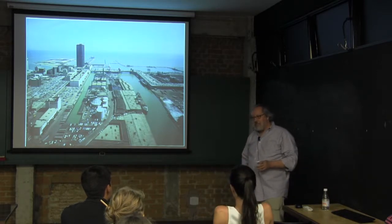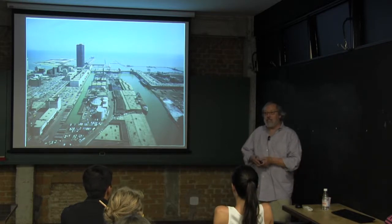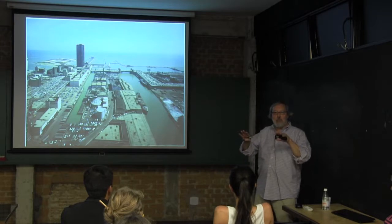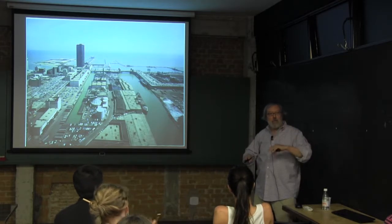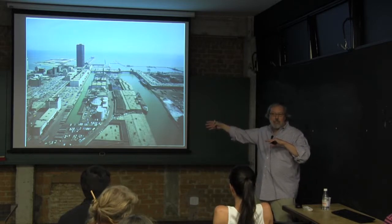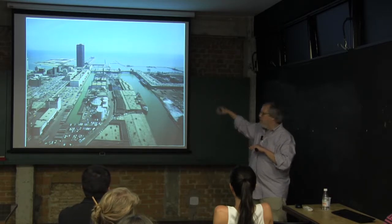Oh, the river is still polluted. Having the lake and the river, that's a good question. Having the lake and the river means two things. Because the river could be used as a harbor and as a sewer, it meant that the lake could be used as a recreational resource and the source of our drinking water. So we have kept the lake pretty clean.